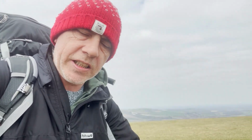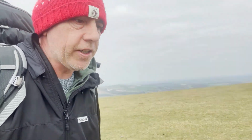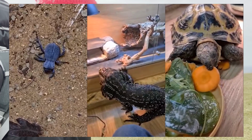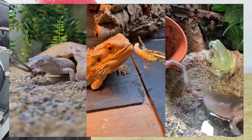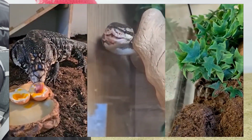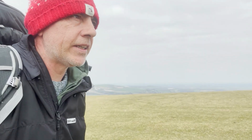And I expect to have hot dogs or barbecue or something outside. And there'll be some stalls and a raffle. And the Easter bonnet competition, fancy dress competition, and hopefully we'll have a company of critters coming along to show you all the critters, spiders and snakes and lizards, that kind of thing. So hopefully that will happen.